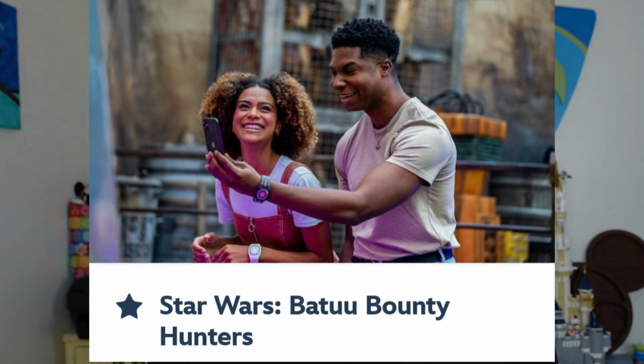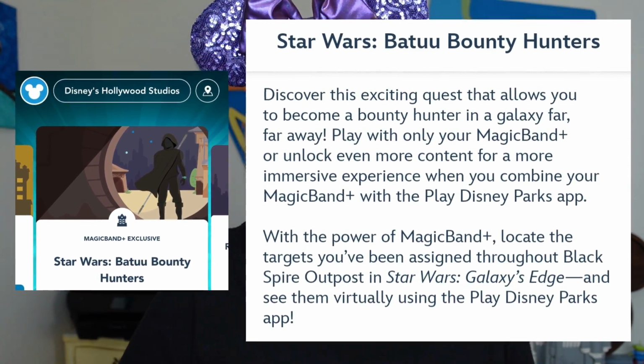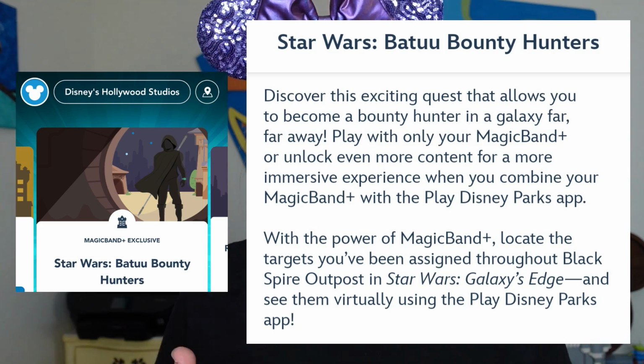In addition to that, you can also do the Star Wars Batuu Bounty Hunters. It's a very similar experience. You do it with the Play Disney app, again, on your phone. You go to a secret location, they tell you where to go, and you do this bounty hunting, scavenger hunt-like thing throughout Batuu. This one, however, requires you to have the Magic Band Plus. So that does cost a little extra money because you do need the Magic Band Plus, but it is technically included. It doesn't cost you an extra fee. You don't have to pay for it on the app. These are just extra ways to enjoy your time at the theme parks or your Disney resort, right?